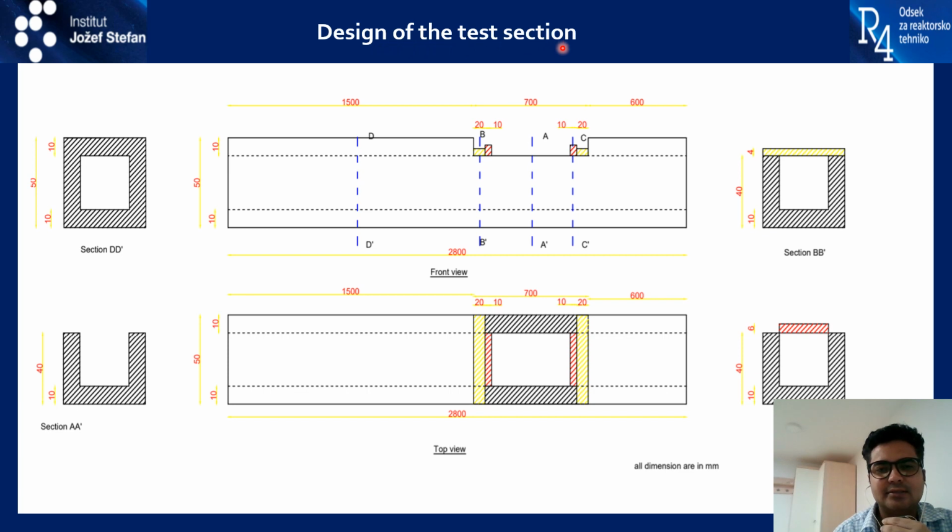Design of the test section. In this slide we will discuss the design of the test section. As discussed in the previous slide, we have a square duct, so the dimension is 30 mm. Here you see it is 50 mm, and 10 mm is the thickness. If you subtract 10 mm and 10 mm, then it is 30 mm. So 30 mm of width and 30 mm of depth. Then we have discussed that the total length is 2.8 meters. Here this is in mm, so it is 2800 mm.